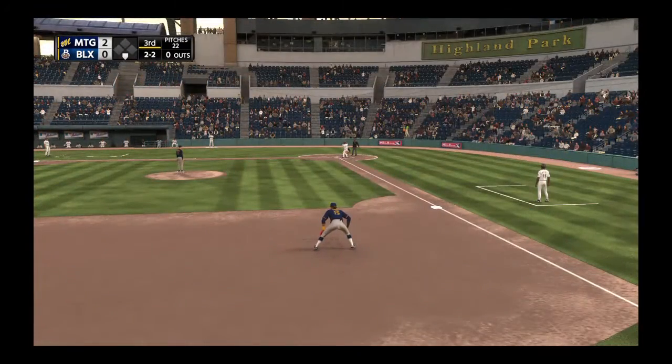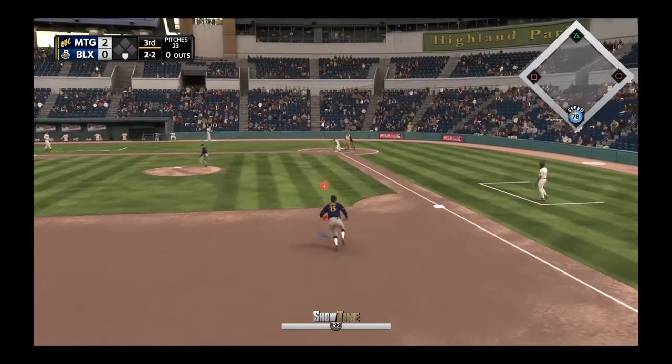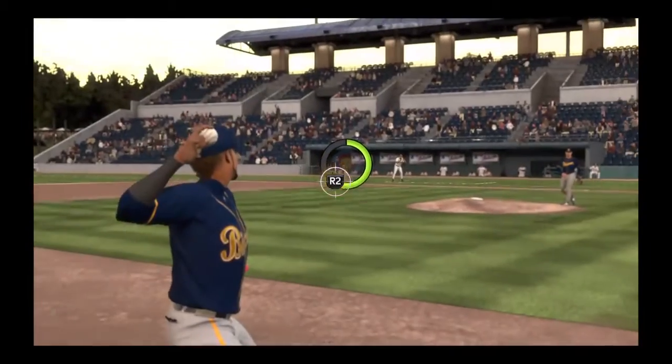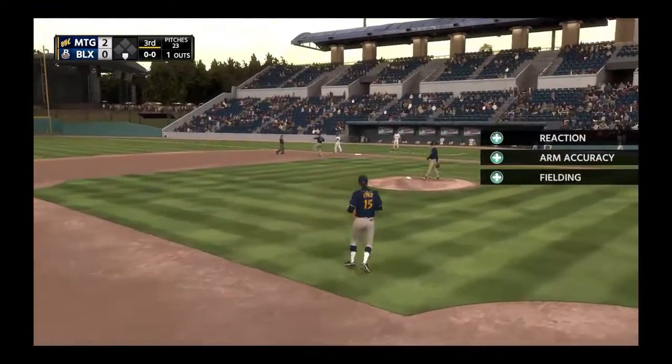Leading off the inning, Alfredo Vargas, and they'll need him to get something going here. Hey, we're still in the early stage when they're only down by a couple of runs. A guy to try to get on and get a big inning started. And that's out number 1.